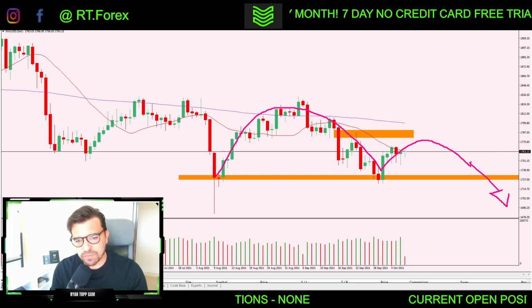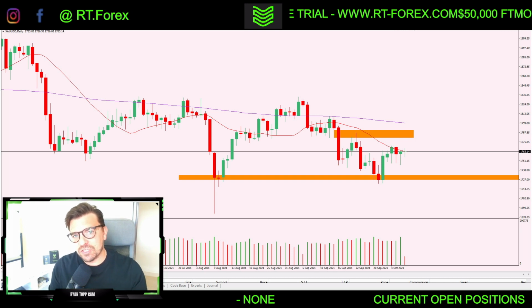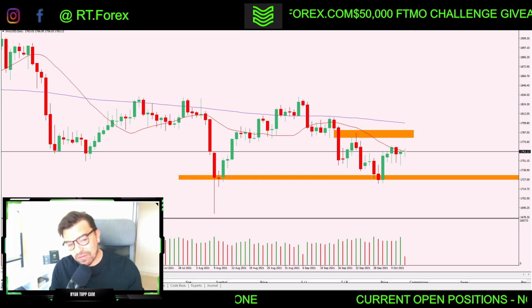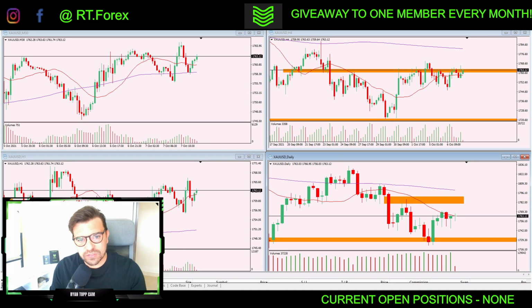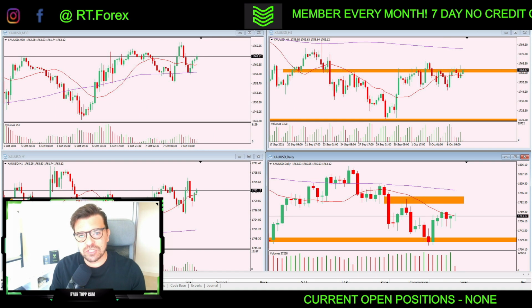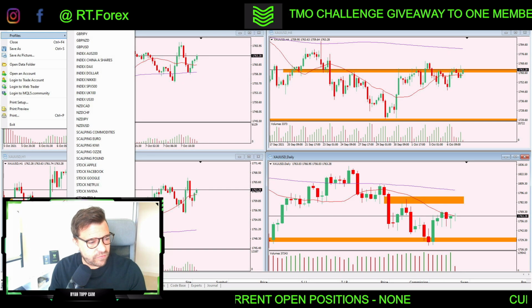because we know the dollar's been quite strong. The dollar and gold obviously have that inverse relationship most of the time. We do have NFP out tomorrow, so we'll have to wait and see. But in terms of intraday and shorter time frame, taking a long position on a breaking close above this area wouldn't be a bad shout for me. Okay, if we look at silver.